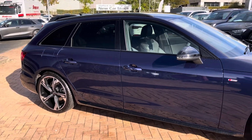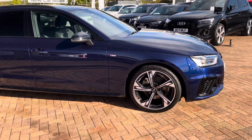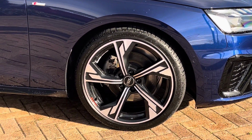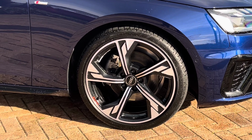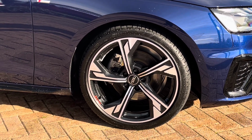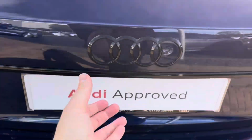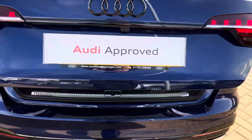And on all four corners, these 19-inch 5-arm flag design Audi Sport alloy wheels finished in anthracite black with a diamond cut finish, offering a lovely contrast to that blue metallic paintwork and tying in really nicely with the gloss black styling package. The electrically operated tailgate can be opened using the key fob or the button on the boot lid itself.